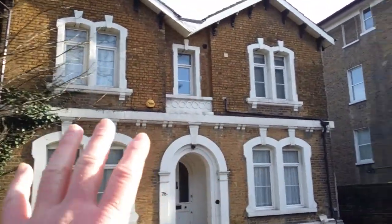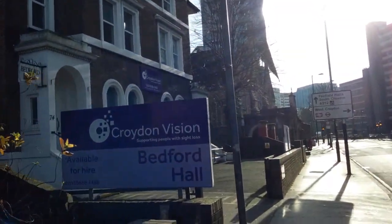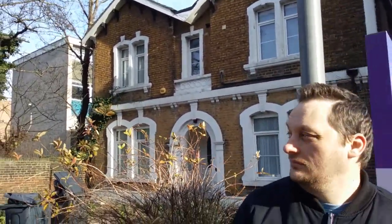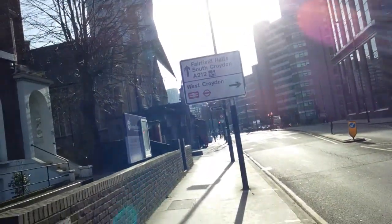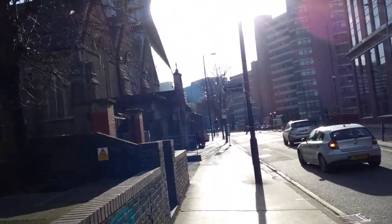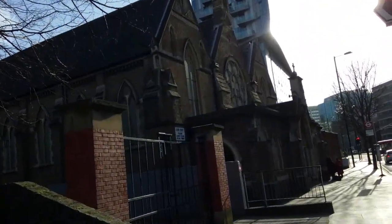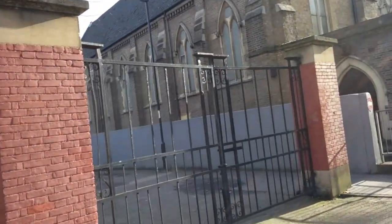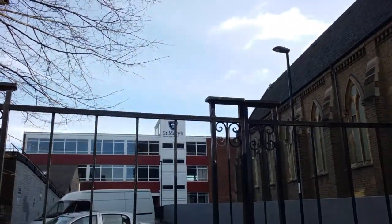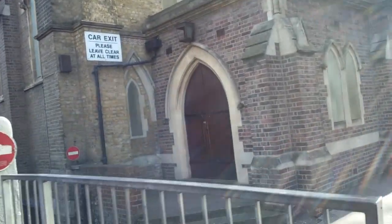These were supposed to be part of the development, but they're not anymore. So that's Bedford Hall, Croydon Vision, supporting people with sight loss. I think that's just a house, that one, 76 Wellesley Road. It's 74 Wellesley Road. And you've got St Mary's Church here, Catholic Church. St Mary's Catholic High School, that's through there, where we've just walked to see the back of it, the wall there. This is the actual church.